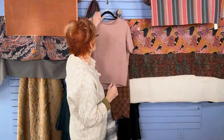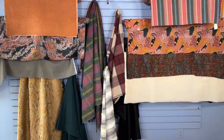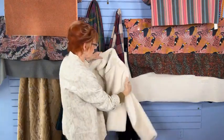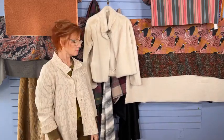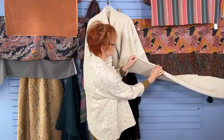Is the pile of the cream faux fur the same depth as the coat in cream faux? Yes, they're the same fabric. This coat is this fabric. And the depth is half an inch maybe.